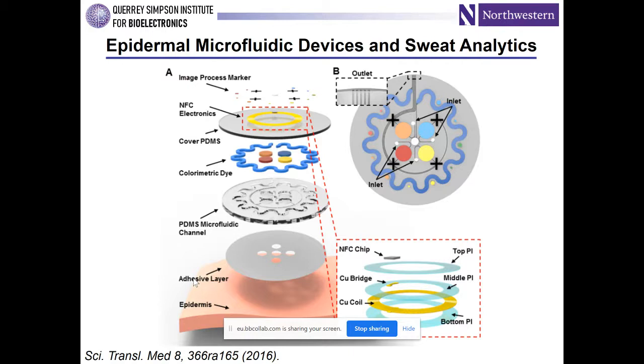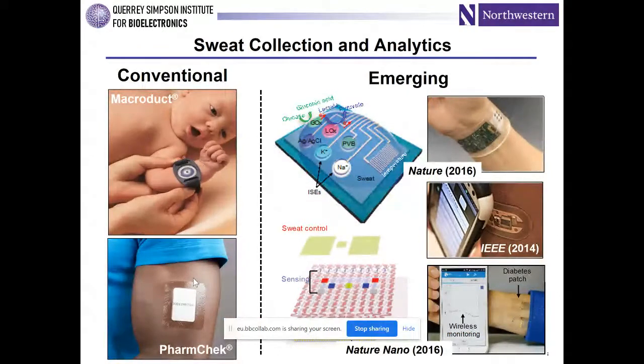The advantage there being that you can really reduce the cost of these sweat analytic systems to the point that they can be single use. And that's very powerful, because then you don't have to worry about cleaning the sweat out, refurbishing the devices, sterilizing them for a subsequent cycle of use. So we like non-electronic colorimetric readout schemes for that reason.